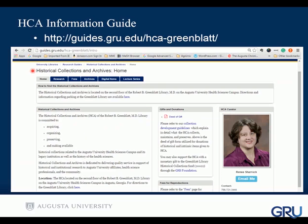The first page of our Historical Collections and Archives information guide just gives some basic information. It tells you we are located on the second floor of the Greenblatt Library on the Augusta University Health Sciences campus, and we can even provide directions and information regarding parking if you click on this link.